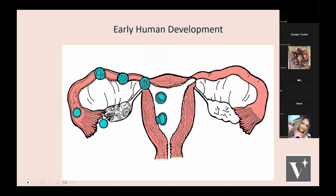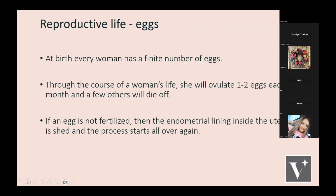But for most women, each cycle is not a cycle of pregnancy. So at birth, every woman has a finite number of eggs. We can't even guesstimate how many. We presume between 300 and 600,000 by the time we go through puberty. Through the course of your reproductive life, a woman will ovulate anywhere from 1 to 2 eggs each month. And during that time, a few others that were in various stages of development will die off and get reabsorbed by the tissue. If an egg is not fertilized, then the endometrial lining inside the uterus is shed and the process starts all over again.